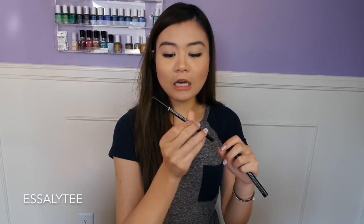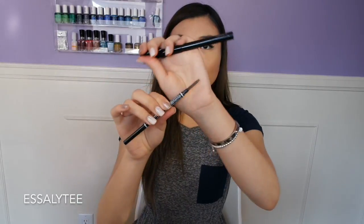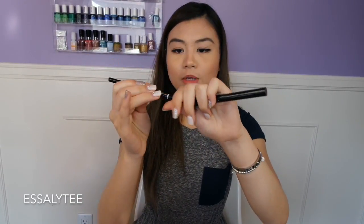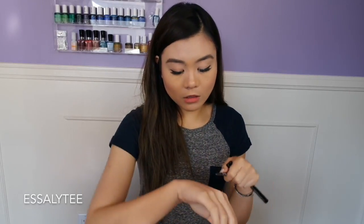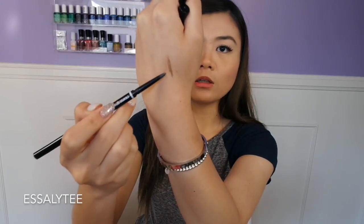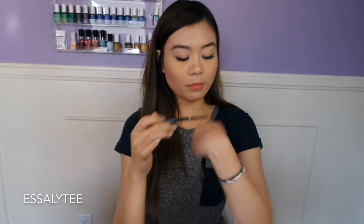I use it in the color Ash Brown, and it has a double-ended deal just like the Brow Wiz. And honestly, guys, I don't see the difference. Let me swatch this. Oh my god, look at my swatching skills. I don't even know anymore. So that is the color that I use, and it's just worked for me. When I was blonde, I was also using this color, so it's very versatile.